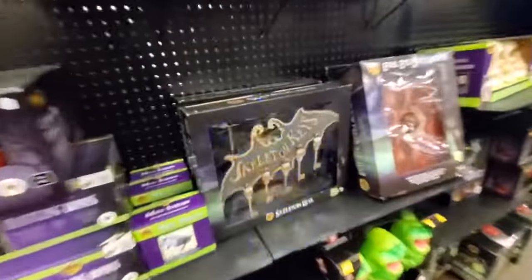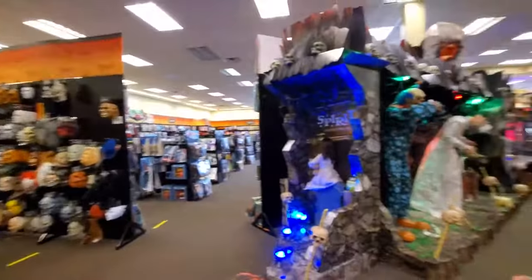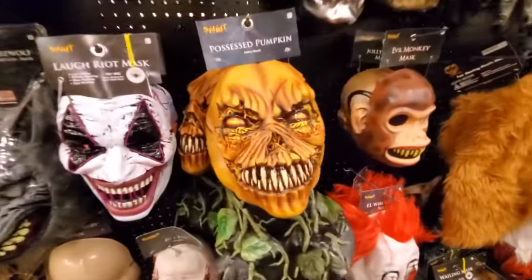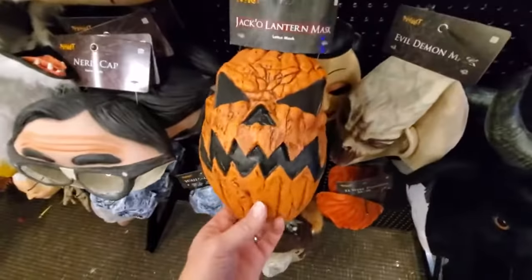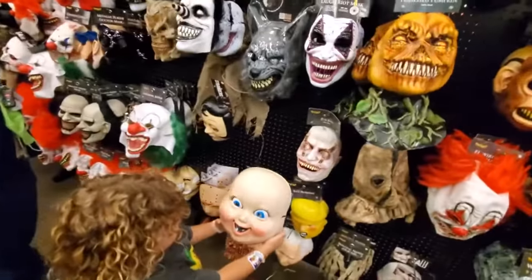Ooh, I've only seen that in one other store. The skeleton keys. This is a giant store, guys. Look at this. I mean, some of them are real small, some of them are huge, but this one is pretty big. I can't decide if this pumpkin mask is my favorite or this one over here. This one reminds me of Halloween 3. But, oh, it's a baby, a crazy baby.